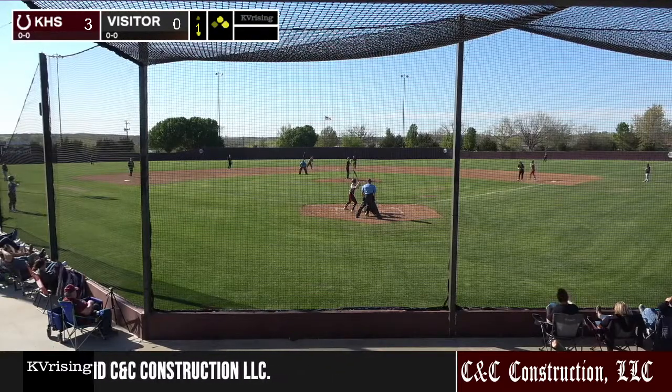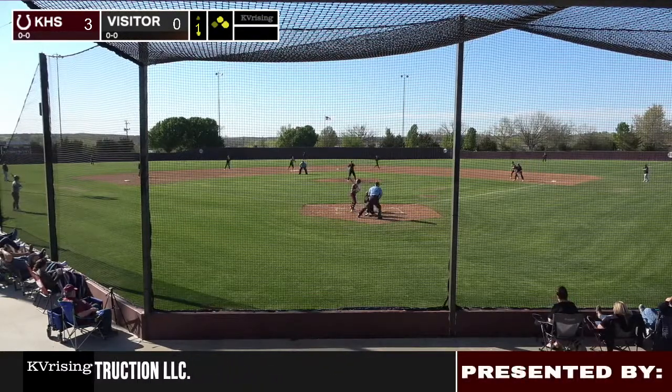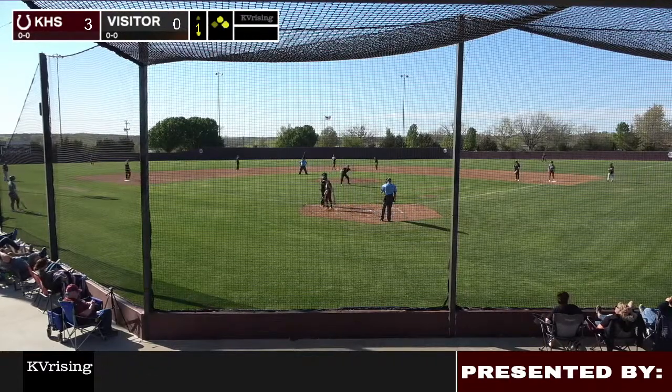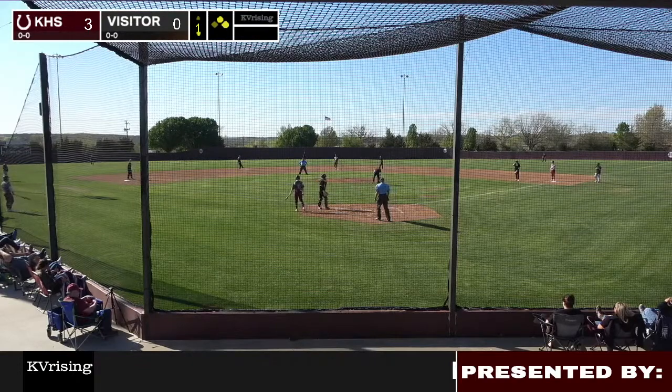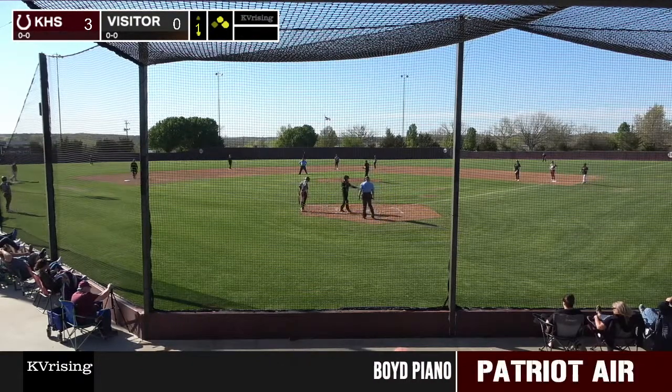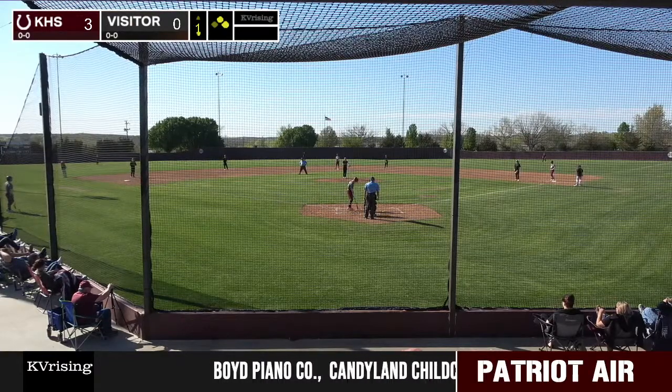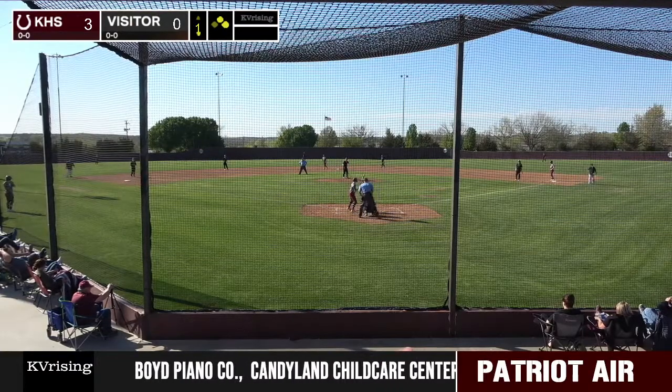2 balls, 1 strike. Ball. 3-1. Ball into the dirt. Andy Jones on deck for the Ponies. Got 3-1, runners at first and second.